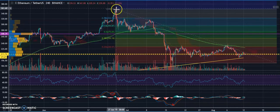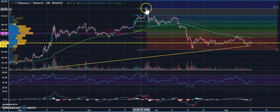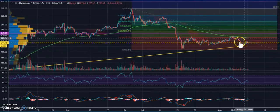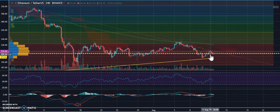The way we draw Fibonacci is from the swing high till the swing low. So here we have the low, right? And here we have the high. So we'll see how it goes, and I will keep you up to date on how this trade went.